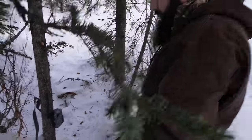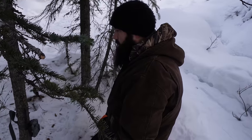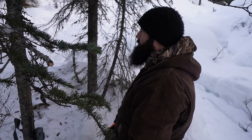The lynx tracks did come through here and they went up that hill. So the lynx is definitely in this area somewhere.